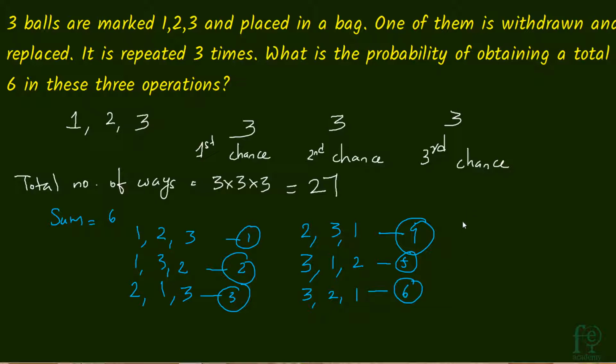And seventh way will be all 2's. 2 plus 2 plus 2 is equal to 6. So only these many options are there. Okay. So how many options are there? We cannot get sum 6 in any other way. Again no other number can come. Only 3 numbers 1, 2 and 3 are there. So there are 7 ways of obtaining a sum of 6.